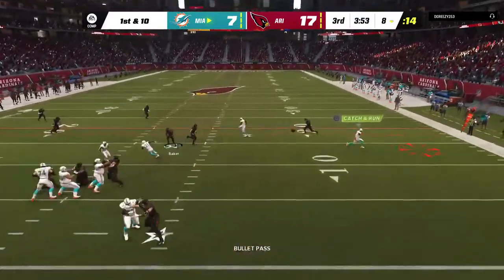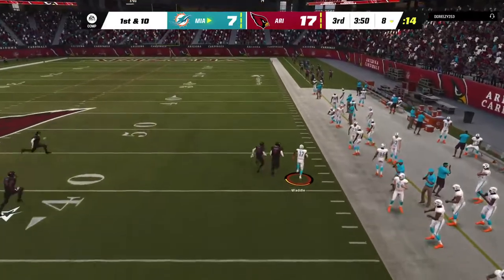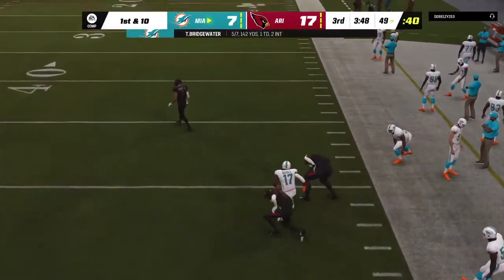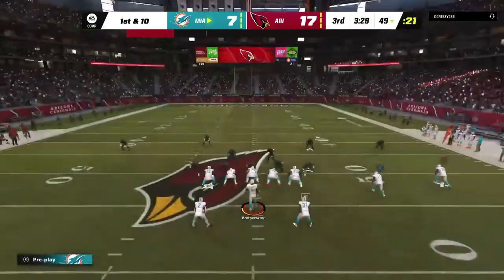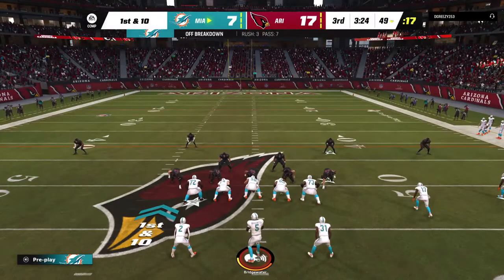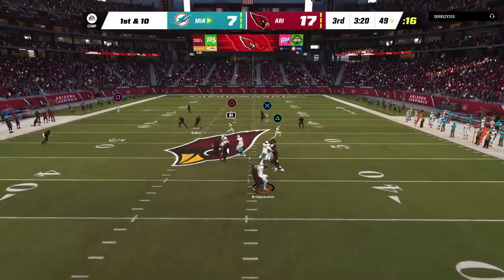First and 10, Bridgewater. That's Waddle. He's got the catch on the out route. It's a big play there for Miami. 41 yards. We know play callers can be very creative in this game today, but sometimes when they've got receivers with speed like this, they don't need to design incredibly complex calls. Sometimes it's just get the ball in his hands.